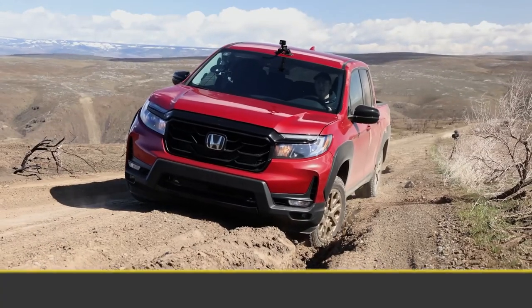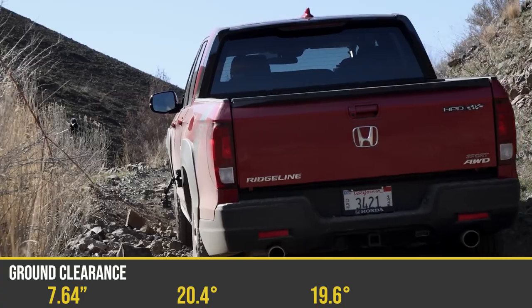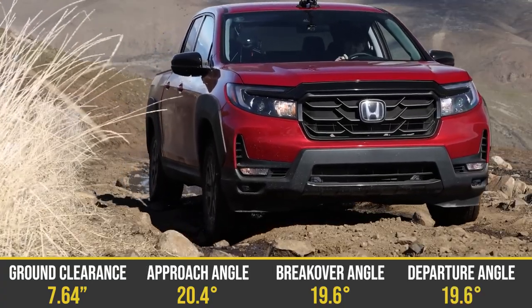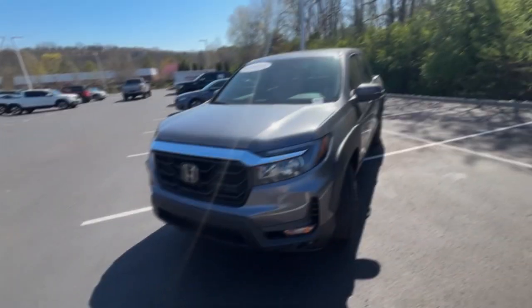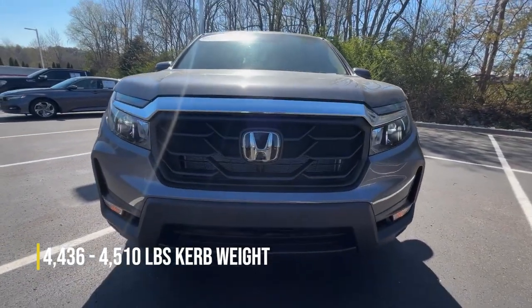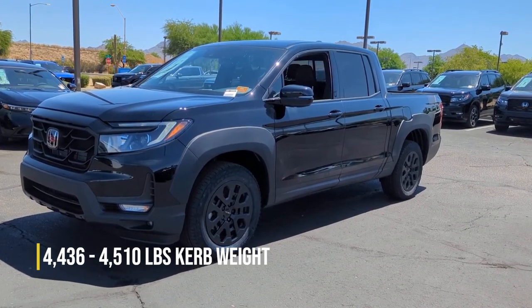The pickup's 7.64-inch ground clearance and 20.4, 19.6, and 19.6 degree approach, breakover, and departure angles could be more outstanding. The truck has a wheelbase of 125.2 inches and weighs 4,436 pounds in its most basic configuration and 4,510 pounds in its most luxurious design.